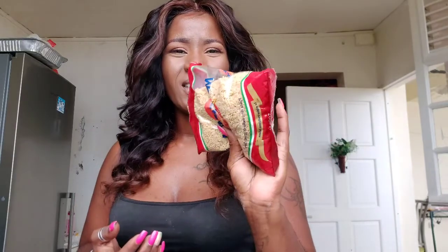These are called macugata. Unlike the regular pasta, if I cook the regular pasta for the kids, they would play around with it a lot. But if I get these little characters and cook it for them, they just play full time, remind them of school and different stuff, so that has them kind of eating, you know.